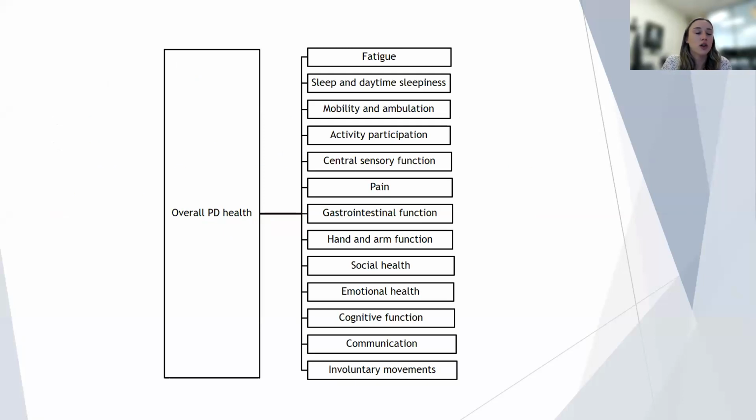And so shown here in this figure is exactly what's measured by the PDHI. So each of these symptomatic domains that are listed, there are 13 of them, spanning physical, social, emotional health. And each of them consists of anywhere from 1 to 18 more specific or more granular symptom questions. And when completed altogether, this provides a comprehensive assessment of overall PD health. So these subscales can be taken individually, but altogether really are providing that overall assessment.